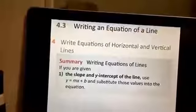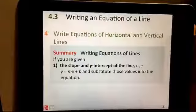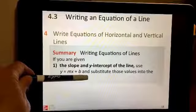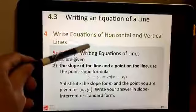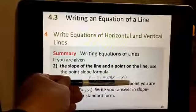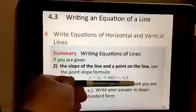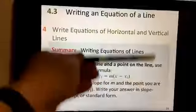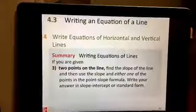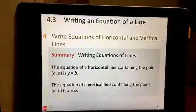Okay, so now this is a summary of all of the different types of scenarios that you could be given. This is the first one. Again, the slope and the intercept are given to you, so you will use the slope-intercept form of the line. When we have a slope and a single point, we will use the point-slope form of the line. This is the scenario that I showed you. You could also use the slope-intercept form if you wanted to. It's just a little shortcut. With 2 points, you're always going to have to find the slope first and then use either point. And then your horizontal and your vertical.